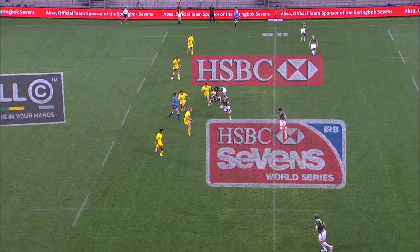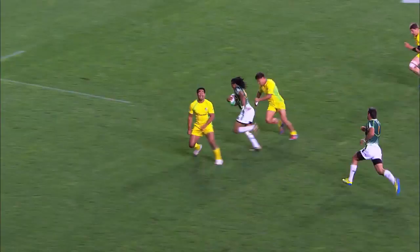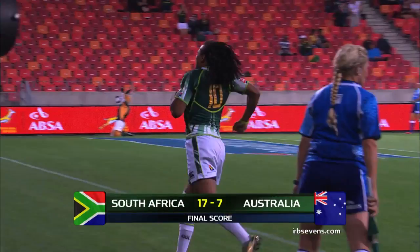Now the Blitzblocker trying to force a bit of space out wide. There's some good stepping from Warren Whiteley. Quickly cleared by Cecil Africa. Africa sees the gap, and Africa's in. Oh, but he's hurt himself on the way, and that's not good news for South Africa.